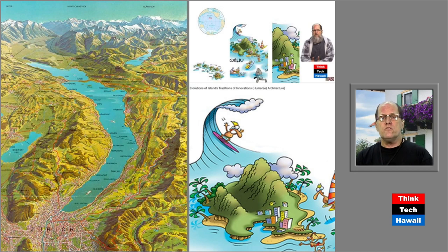Zurich, Switzerland. Zurich is located in a physical setting that's not dissimilar to that of Honolulu because it is between two mountain ranges. If you look in the picture on the left, that is Lake Zurich, and the city of Zurich is at the very bottom in the lower left corner. It's between the two mountain ranges and it faces onto a body of water.